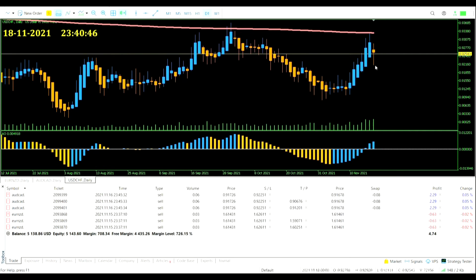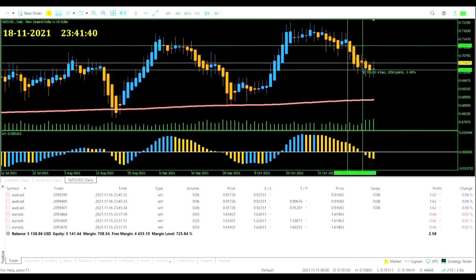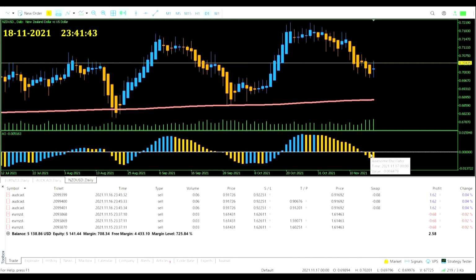US dollar, Swiss franc, the Heikin-Ashi gives the go ahead, so does the moving average, but that awesome oscillator does keep us out because of that run up that happened. It's just kicking into it. Both those currencies open for us as well, but we will leave it be. Similar situation on New Zealand dollar, US dollar. Blue Heikin-Ashi comes, that means buy, especially when it's above the moving average. But again, that mid-range recent run from the awesome oscillator has knocked it out.